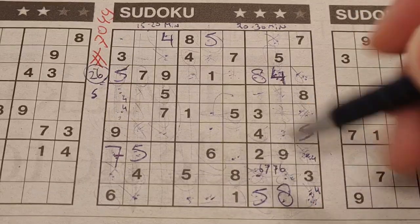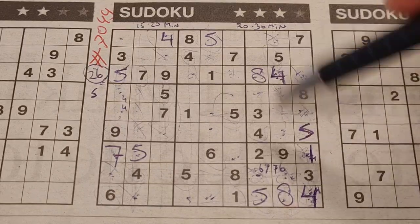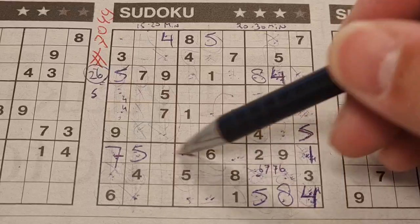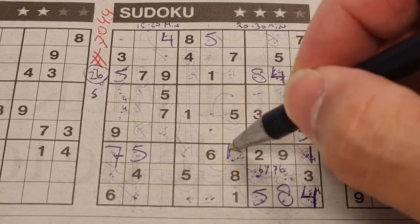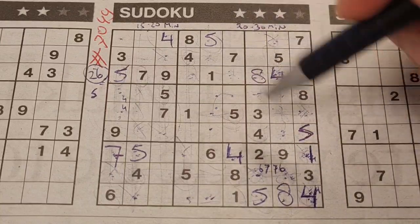We have 1 in the last row, no 1 there. 1 should be here and a 4 goes there. 4 in the last row, 4 in the row above. So that row, the only 2 places left for the 4 should be here or there. We see a 4 in this column, no 4 there. 4 should be there.